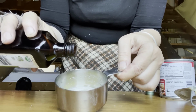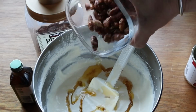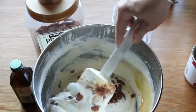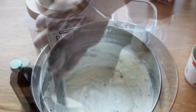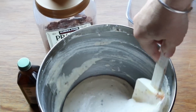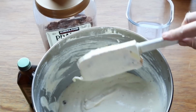Okay, so now that everything is pretty much uniform in color, I'm going to go ahead and add in my vanilla to my butter. About 1.5 teaspoons. I'm going to go ahead and pour that. And then I'm going to fold in the pecans at the same time. These are actually pralines since they're candied pecans. And then I'm just going to stir that around until everything is incorporated. I'm not seeing any more streaks of white or cream in there, no more butter streaks. And that's that. It is that simple.